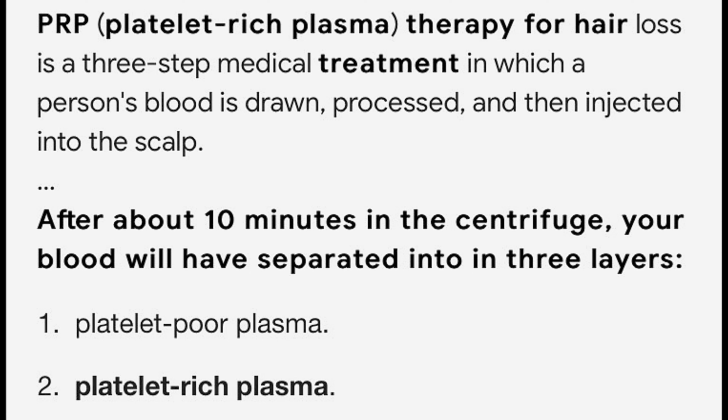And if you guys aren't sure what PRP is, it's pretty much where they extract the blood from your arm, and then within that blood, they'll extract your rich platelets, and then they'll pretty much take that and put it into your scalp. And the reason why they do that is because it helps stimulate new growth, and it helps with the redness, it helps with the swelling, it helps with the sensation. It's just great for everything.